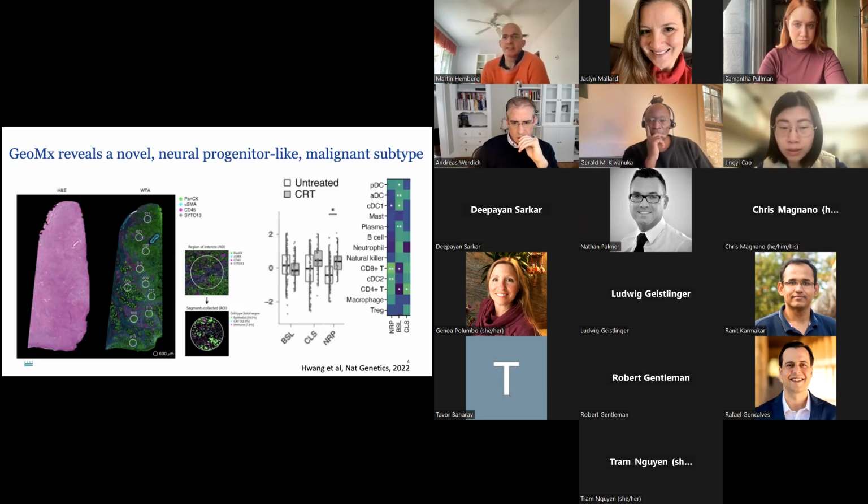And the big take-home message from this paper is that in addition to the two previously known subtypes of malignant cells, which are typically referred to as the basal and the classical, they found a third one, which they refer to as NERP, or neural-like progenitors. And the bad news is that these NERP cells are associated with the worst clinical outcome. You have the worst type of prognosis if you have a lot of these in your tumor. Whereas the basal and the classical also have different associations with the clinical outcome.